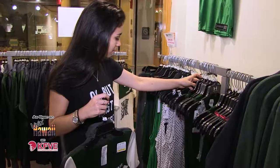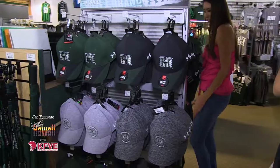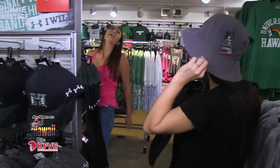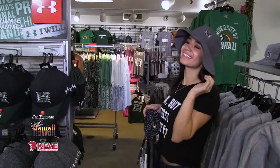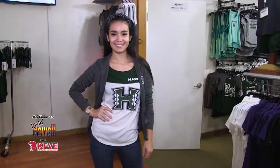Yeah, so on top of all the great UH gear for us, I love that they had some themed items too. They had the pink for breast cancer awareness, and then they had all the cute little baby things. They had the onesies that were like the basketball and the baseball, and then also the cute little girls' cheerleader costume, which I love so much.